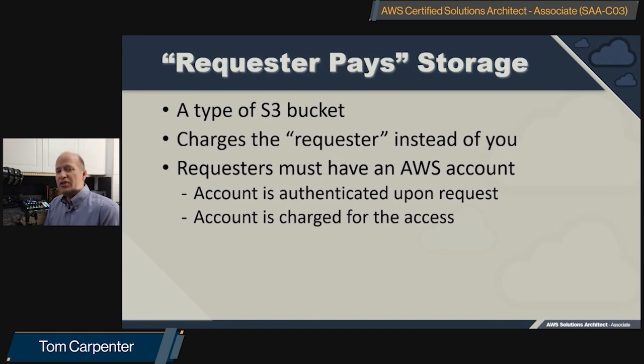There are a couple of ways it could be used. Maybe you're charging other companies to access data. Maybe you have different accounts for different departments, and you want each department to have to pay for their access to the resource in that S3 bucket. So that's another way to think about it.